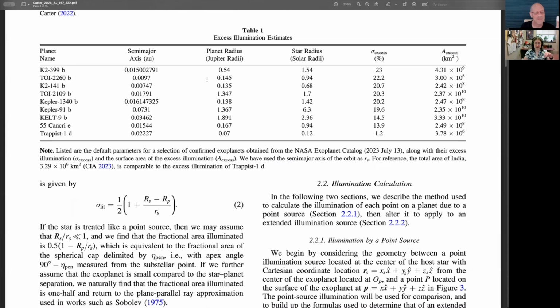What's interesting about this table is it has a variety of exoplanets on it. We have super Earths, we have hot Jupiters like Kepler 91b and KELT 9b, and we have the potentially habitable exoplanet TRAPPIST 1d at the very bottom. You notice that one, since it's further away compared to the size of its host star, has very little excess illumination, only 1.2%. But if we look at the last column, which is the calculated surface area above the area we would expect to receive light, it's pretty big. Comparatively, it's slightly larger than the area of India on our own planet.